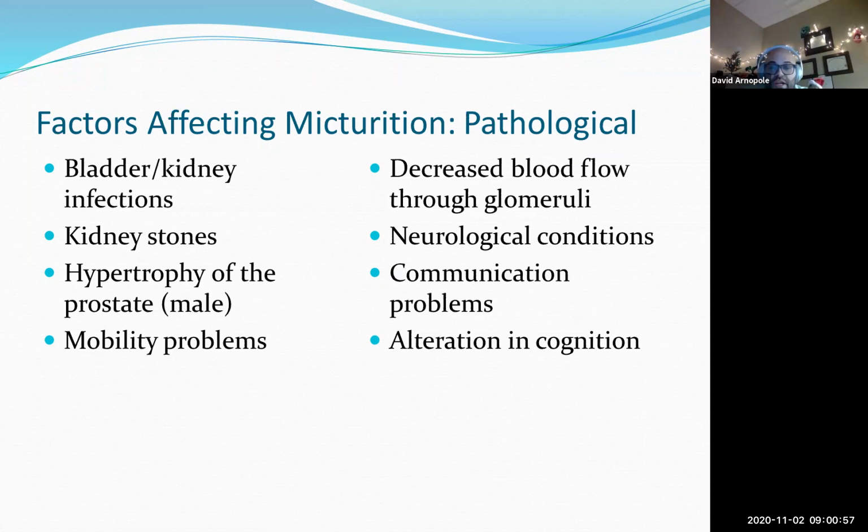neurologics, communication problems, telling us specifically they need to go to the bathroom. Maybe they don't speak anymore, or they're in a coma and they just go and we don't check them often enough. We have a problem. Or altered cognition. Maybe they don't recognize that they have the need to go.